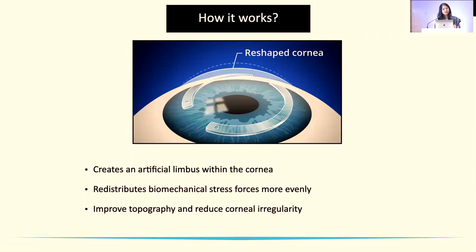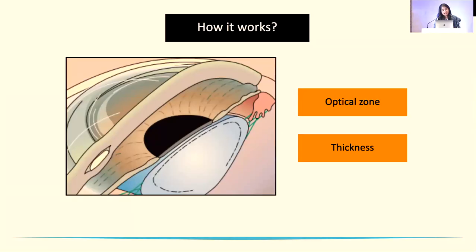There is a redistribution of the biomechanical stresses, which is more even after the ICRS, and it is expected to cause an improvement in corneal regularity and tomography. The amount of flattening and regularization that you are going to get depends on the optical zone where you're placing it and the thickness of the ring. The smaller the optical zone, the more flattening you're going to get, and the thicker the ring, the more flattening you're going to get.